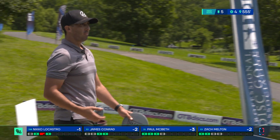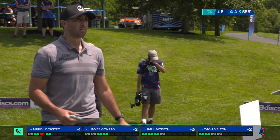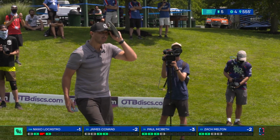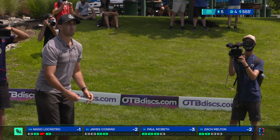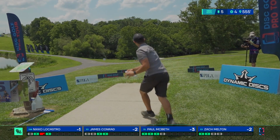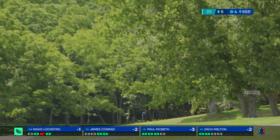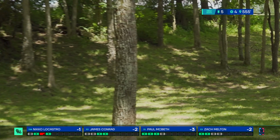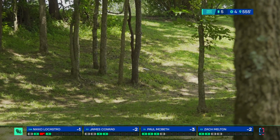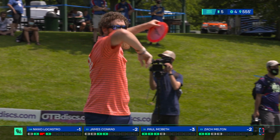With that roller, you really want to penetrate the wood line with some speed, but also moving right. If your roller or sidearm goes too straight, or even the backhand goes too straight, you're going to land in that creek almost every time. Let's see if McBeth can make the correction. He's going big air roller, and this is going to be moving with that forward momentum. It's going a little bit too far right. This will be tricky from there. Behind that bunker there is going to be a very tough approach.